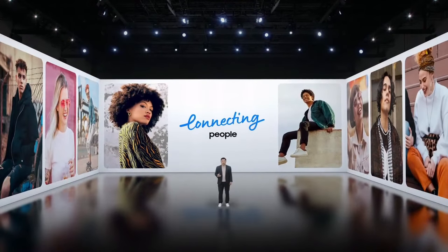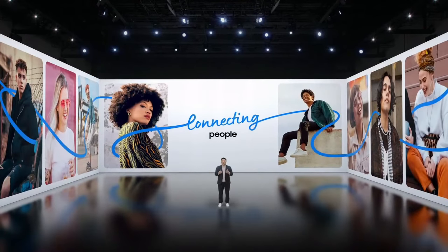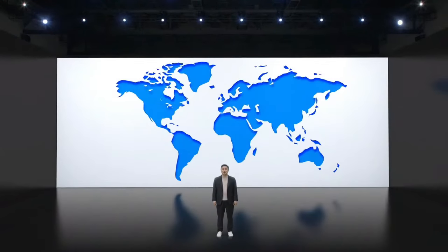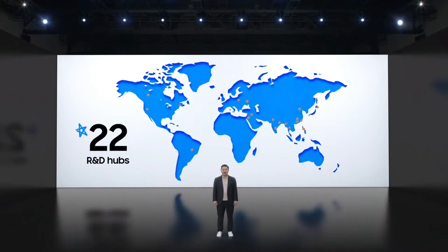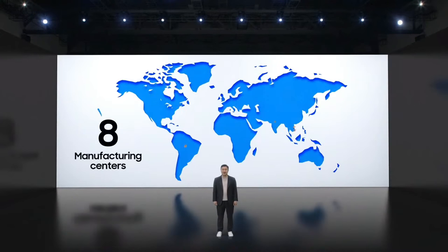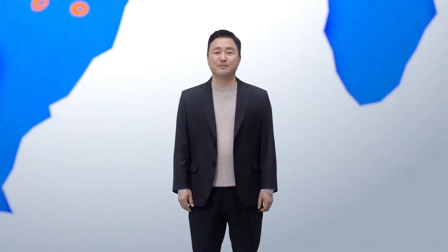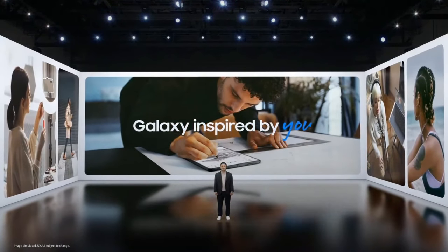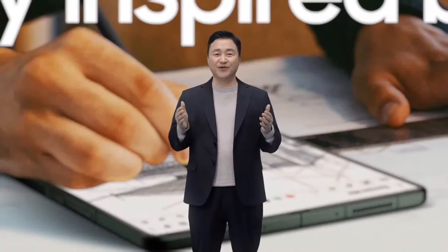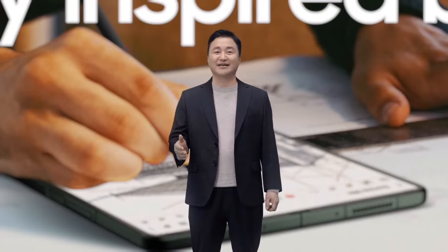This is Samsung's continued mission to connect people everywhere. We don't just operate globally, we innovate globally too. At 22 R&D hubs and 8 manufacturing centers that serve every continent. This global mindset informs everything we do and shapes every new Galaxy technology so we can stay ahead of a changing world, understand what users want and need around the globe, and open the future for you today.